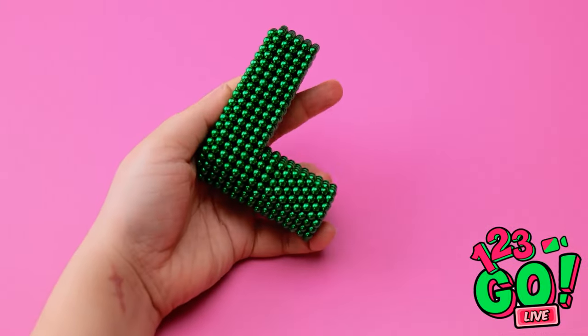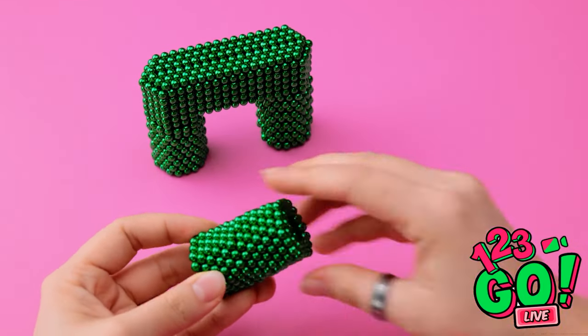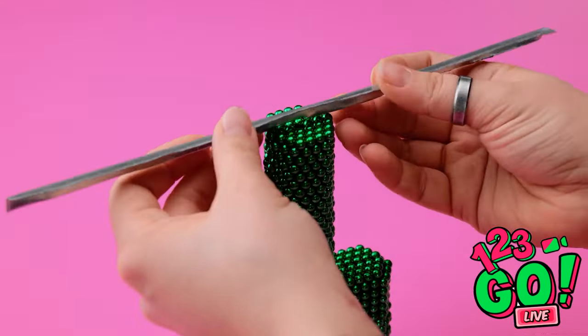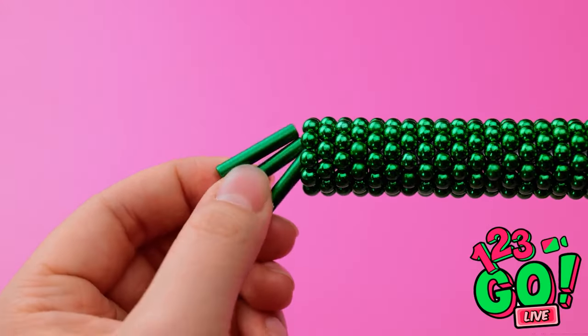I'll connect these sections together. I'll place this metal bar across the body. Now I'll make a long tube. I'll place the head on and then the arms. I'm pretty happy with that!